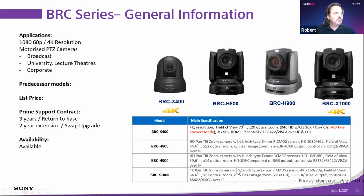Okay, like I said, I won't spend too much time on this, but if there is a need for these very high-end products with rich broadcast features that you find in these products, they are available in this market.